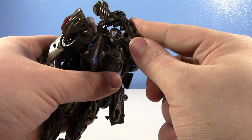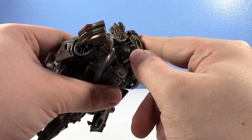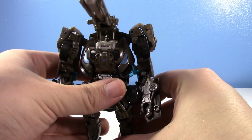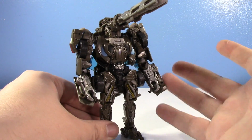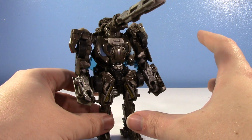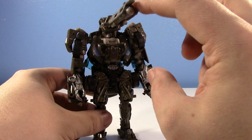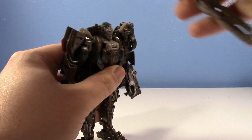This is the only better thing about this figure, that you can actually do the face gun. But I mean, yeah, this is how I display him, because this figure does the face gun. That is the only reason I've kept it around. I'm not even joking. Just because he does face gun. That's it. That's the only reason. Other than that, it's just inferior in every way.